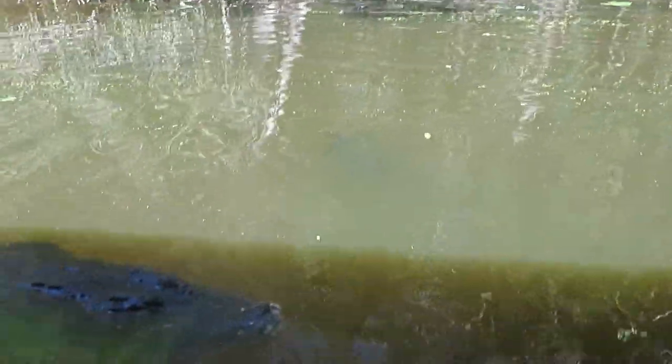Ooh, that's a big one. Yeah, the whole of the forest is coming again. He's cheeky. Look at the big one there. One up on the bank. There's a couple on the bank.